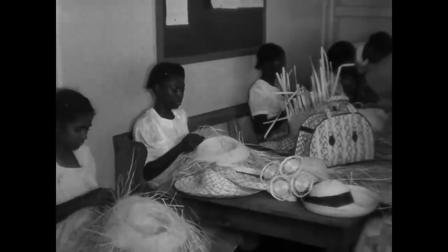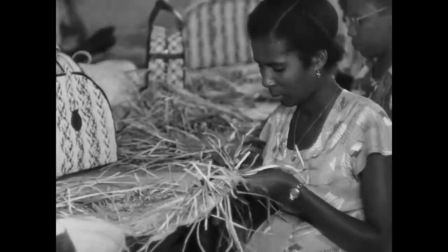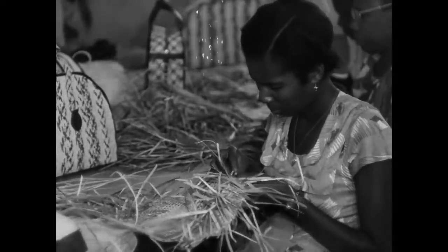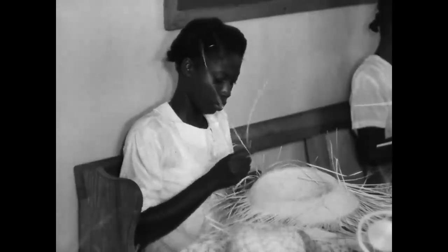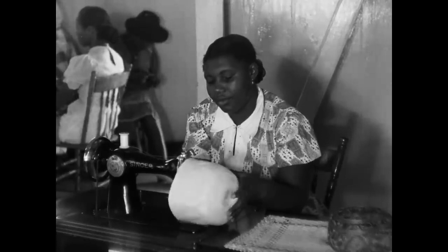In order to encourage the development of local handicrafts, an organization has been formed to teach the young native girls the art of hand weaving. They work with local materials and make a wide variety of useful articles which find a ready demand both with residents and visitors.